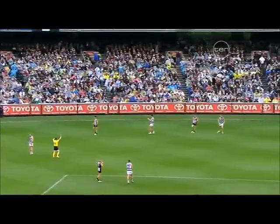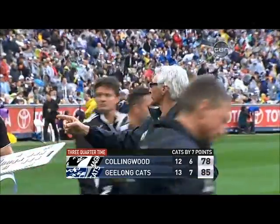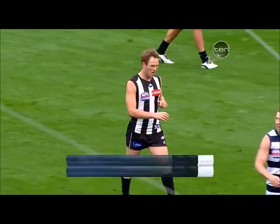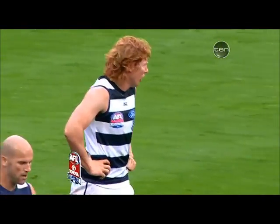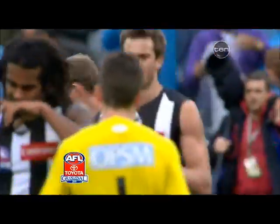What a quarter of football. Geelong trailed by 3 points at halftime. They now lead by 7. 85 plays 78. Came here today thinking that this had a chance to be an epic grand final. It doesn't always pan out that way. The first 3 quarters, as good a game as you would want to see. The Cats by 7 points. Unbelievable grand final.